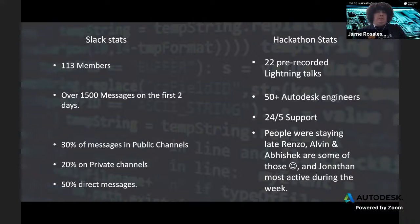We saw over 1,500 messages on the first 2 days. 30% of those messages happened in public channels that we have dedicated to specific technologies in regards to the use of the platform, like the Forge Viewer, design automation, webhooks, model derivative, and so on. We also saw some 20% of those communications happen in private channels. So each team of the hackathon had their own private channel in order to discuss their development together with the Autodesk people that were involved in that team.